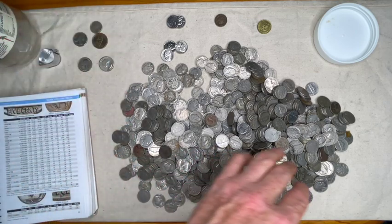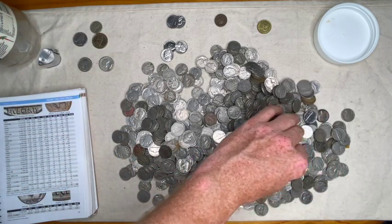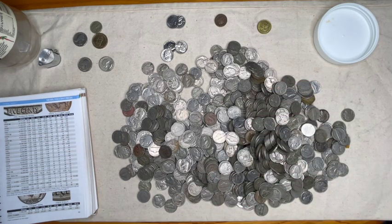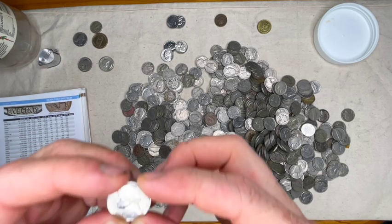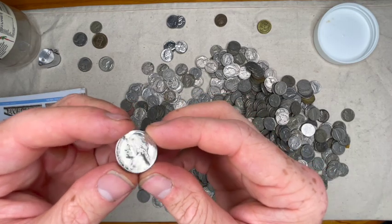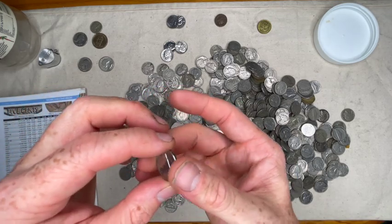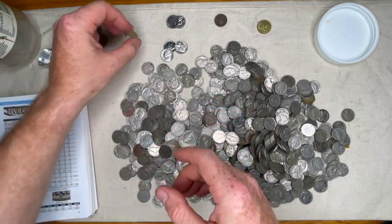Okay, guys. I don't see anything right off. There's some more. Okay, now that one, I don't know if that one's been, looks like it's been polished, but that's a 43. Yeah, that one's been polished hardcore, but it's a war nickel.